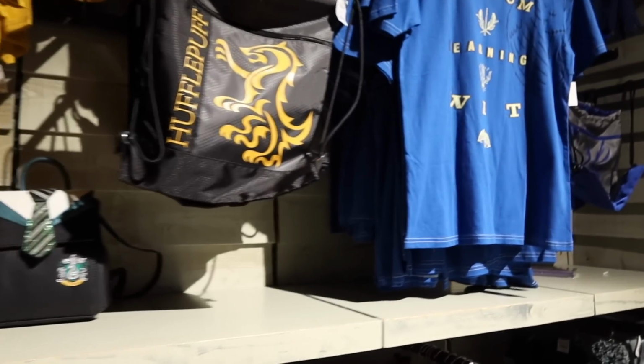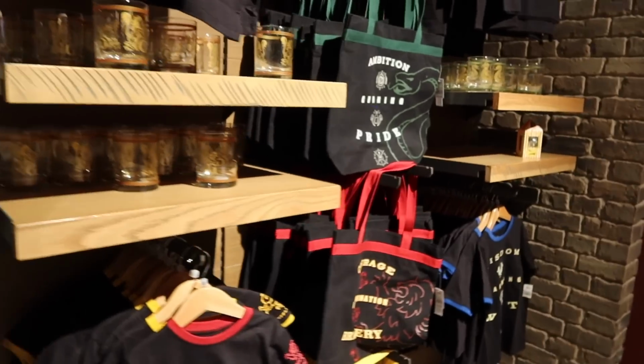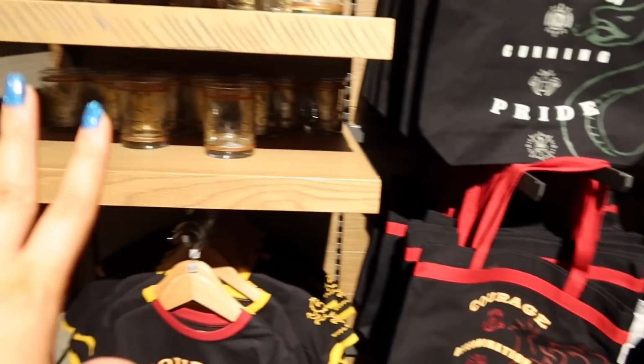So they've got obviously the house things as well here. They're on the website. I'm not too keen on these house ones. They do the kiddie versions as well, but I've never been really fussed on them. So they have the Christmas section.